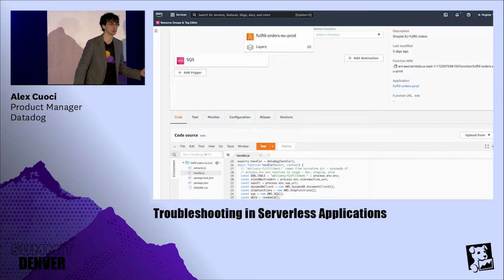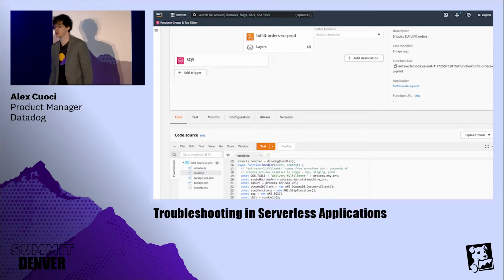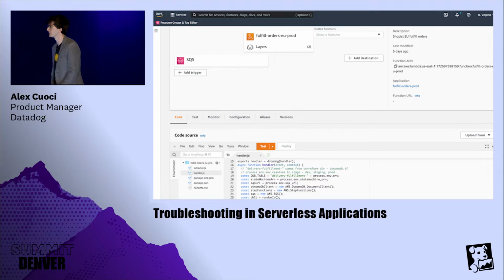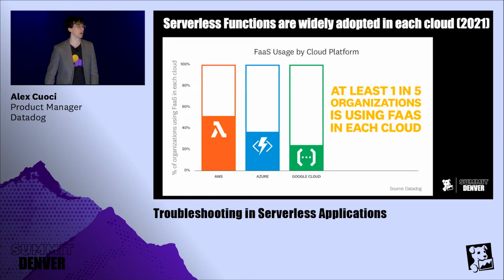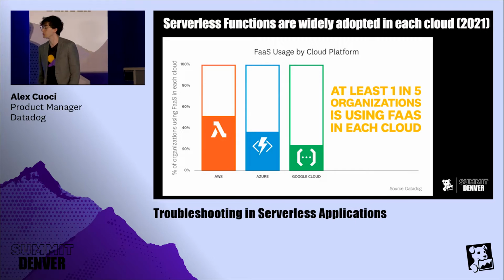Lambda here is the most popular serverless technology in AWS. As you can see, when you deploy your code, the literal definition of the function in the AWS Lambda console is the code that you're seeing at the bottom of the screen. I saw you all raise your hands up. A number of you are already using serverless. And even within Datadog, when we look at usage of serverless across organizations, we see that serverless functions are widely adopted in each cloud. Not just in AWS, but also Azure Functions and Google Cloud Functions. At least 1 in 5 organizations are using these technologies.